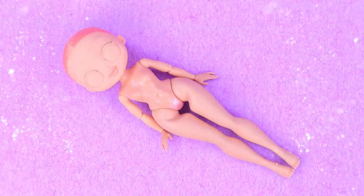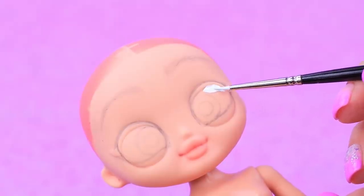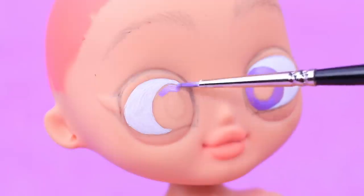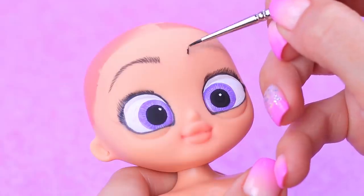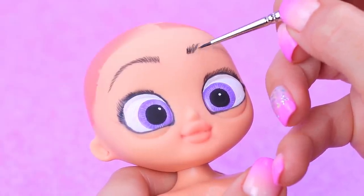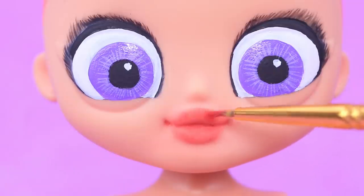This is Judy Hopps the bunny. Let's make a new look for her. Draw purple eyes. Add pupils and white spots. Her surprised eyebrows are so cute. Use dry pastels instead of lipstick.